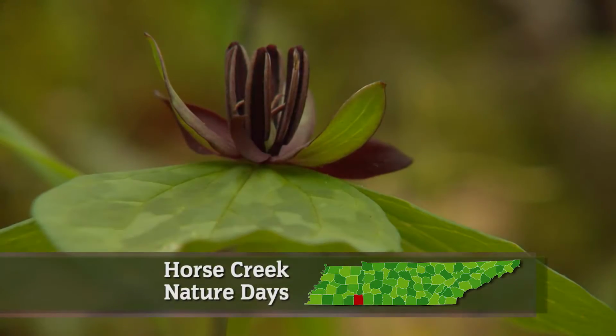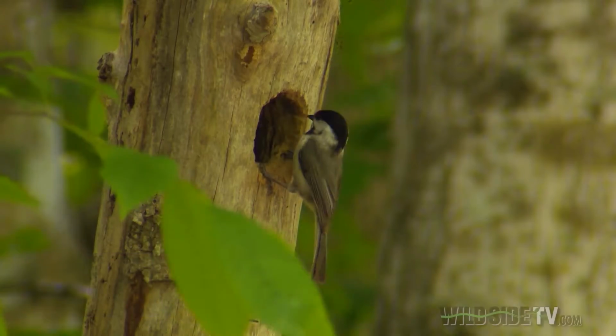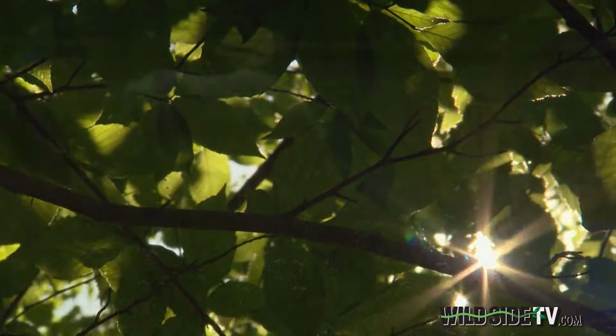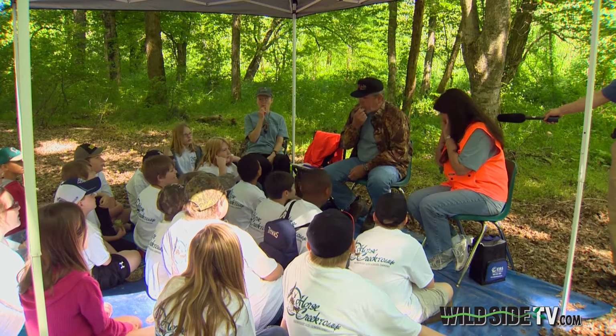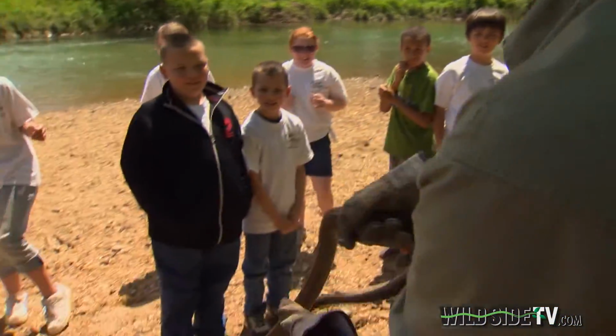The joy of spring. Nature recreating herself in an explosion of green, teasing us with moments of warmth, tranquility, and the sweet sounds of... You're not scared? Whoa. Kids learning about nature.